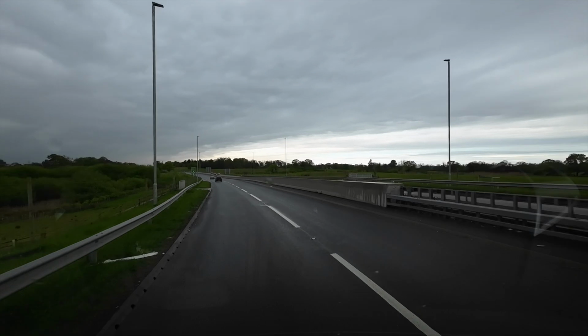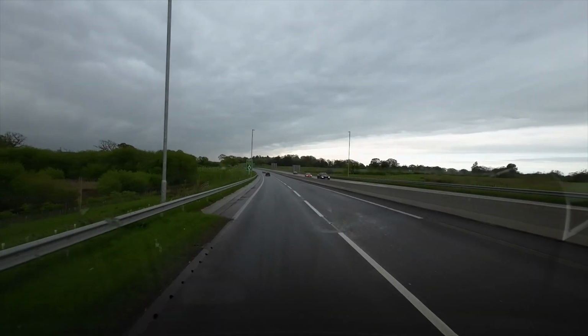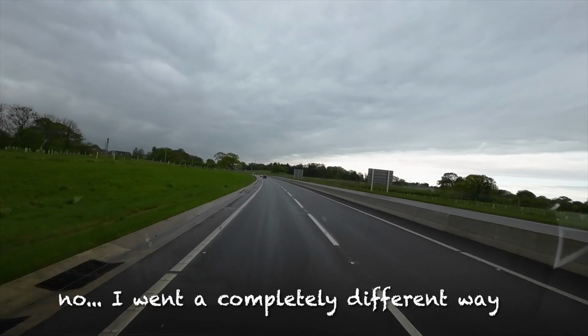After 500 yards at the roundabout, take the second exit. We're doing the reverse of this in the morning, on the way down to the dealership.